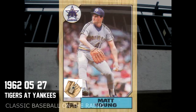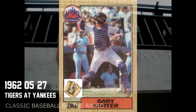Bob Sheffing is out there with Jack Hummel, the Tiger trainer. And Cash is going to stay in there. He's shaking the right hand. They put a bandage on it.